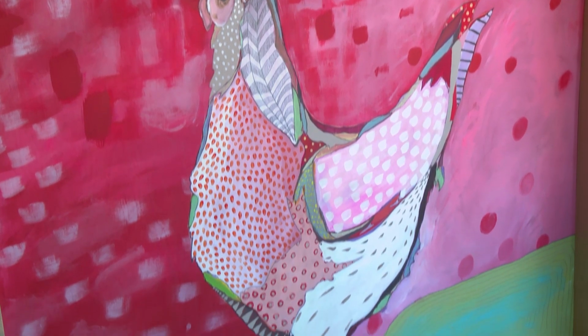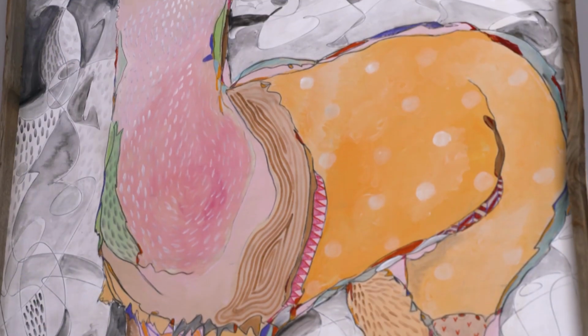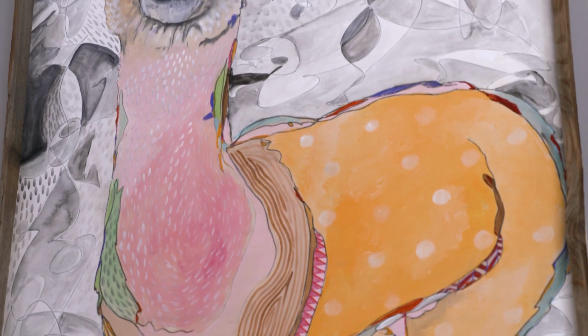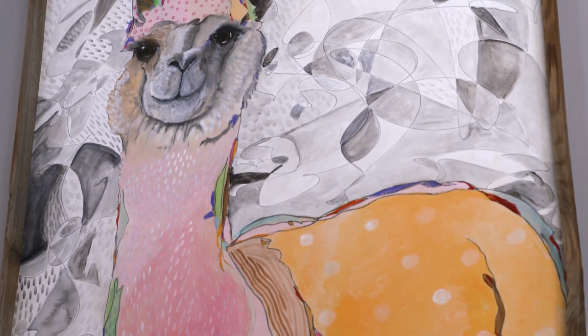I'm just moved by our colors and our natural beauty. And I don't paint realistically, but I hope that the feelings that I experience seeing these colors, that someone might experience them looking at my artwork.